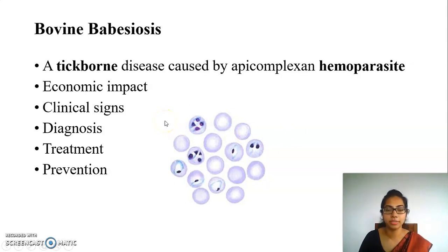Preventive measures include the tick control, which is not feasible in Sri Lanka as we cannot eradicate the total tick populations of cattle herds. The effective preventive measure stands as the vaccination. And currently in Sri Lanka, live attenuated vaccines are used against bovine babesiosis.